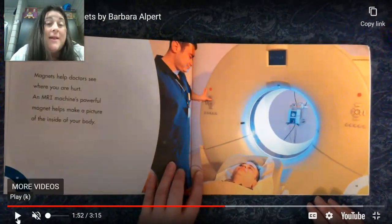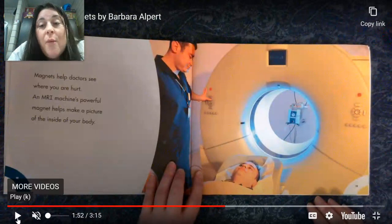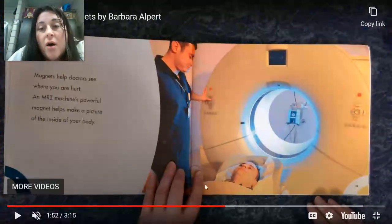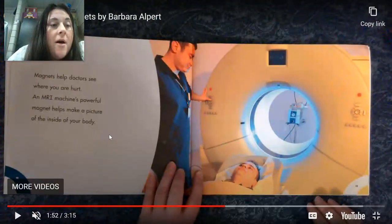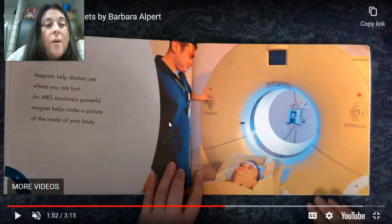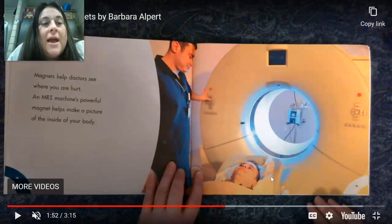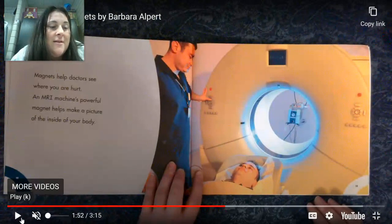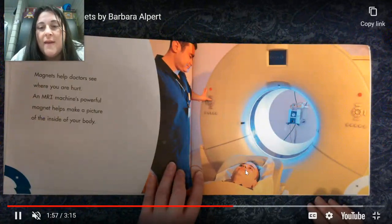Also, now remember our purpose for reading, we're thinking about how magnets can help us, okay? Magnets help doctors see when you are hurt. This is called, ooh, look at that glow. This is called an MRI machine. And an MRI machine's powerful magnet helps make a picture of the inside of your body. Wow, inside of your body. Pretty cool. See, he's waiting to go inside the MRI machine.